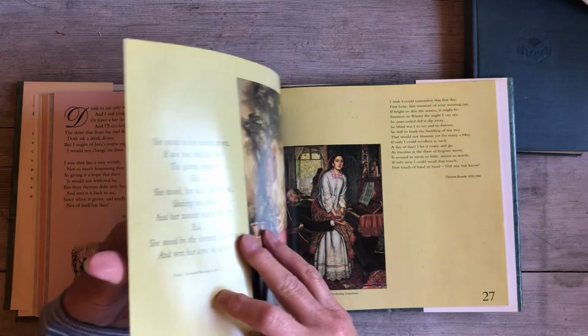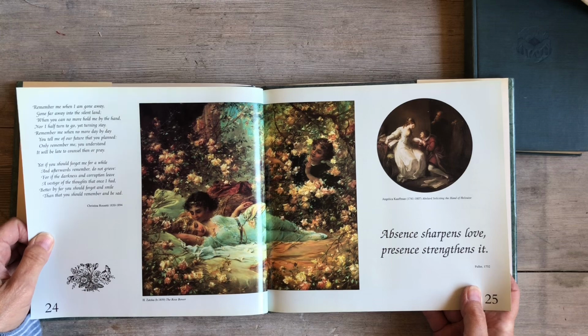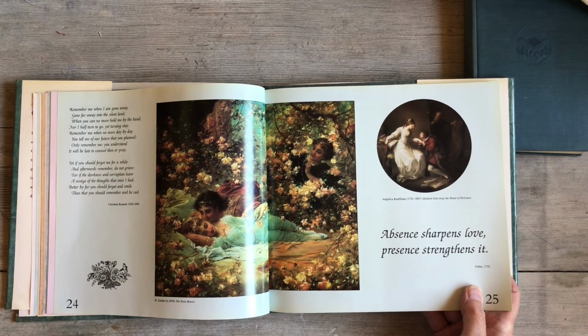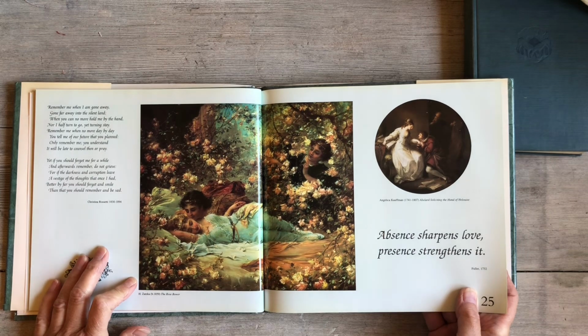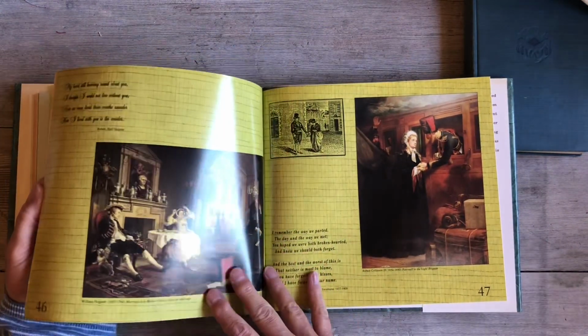In a particular type of journal. Oh, look at that. Again though, it's right in the middle. They don't make the books for our purposes, but you know what I mean. That is just gorgeous. Anyway, I thought you might like to see these.